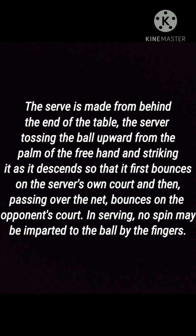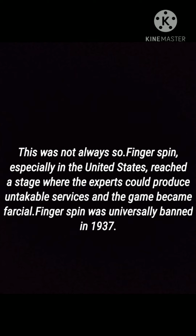The serve is made from behind the end of the table, the server tossing the ball upward from the palm of the free hand and striking it at a descent so that it first bounces on the server's own court and then, passing over the net, bounces on the opponent's court. In serving, no spin may be imparted to the ball by the fingers.